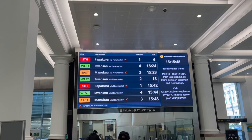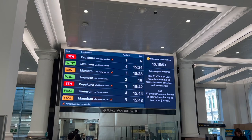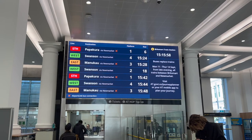South Line, Papakura via Newmarket, platform 1, due 6. What does that mean? 6 minutes? Yeah. Right. Oh, I see. Well, we may as well take that one. So, platform 1. Where's that, Paul?